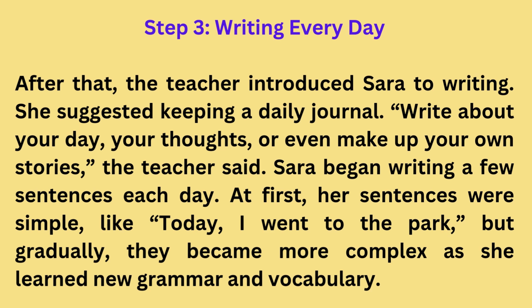Step 3. Writing every day. After that, the teacher introduced Sara to writing. She suggested keeping a daily journal. "Write about your day, your thoughts, or even make up your own stories," the teacher said. Sara began writing a few sentences each day. At first, her sentences were simple, like "Today, I went to the park," but gradually, they became more complex as she learned new grammar and vocabulary.